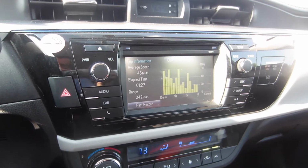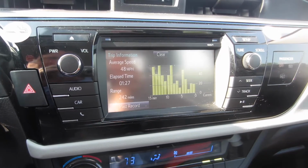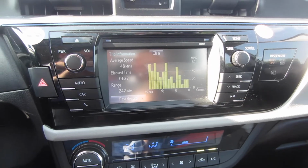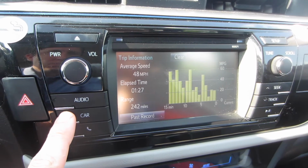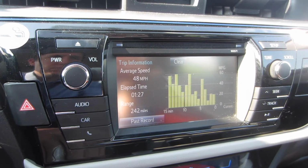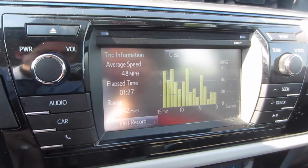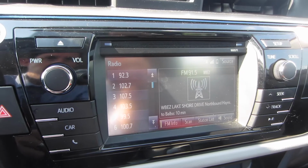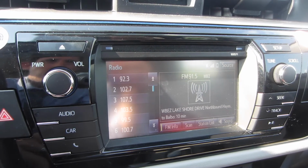Another thing I really like about the Corolla is the center console. It's a pretty decent size. Now, the screen is a little dim. This is in daytime hours, and I think you can tell that it's just a little bit difficult to see. But the controls are super intuitive. You do have some dedicated buttons on the left and right side, so it's super easy to jump to whatever menu you want to navigate to.